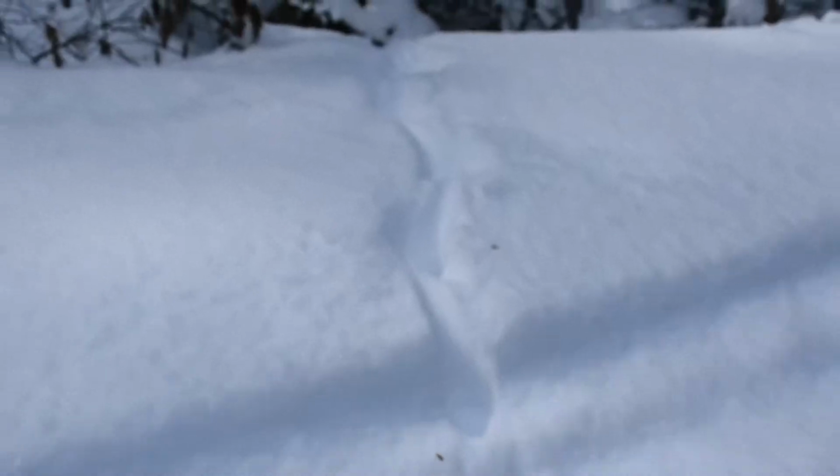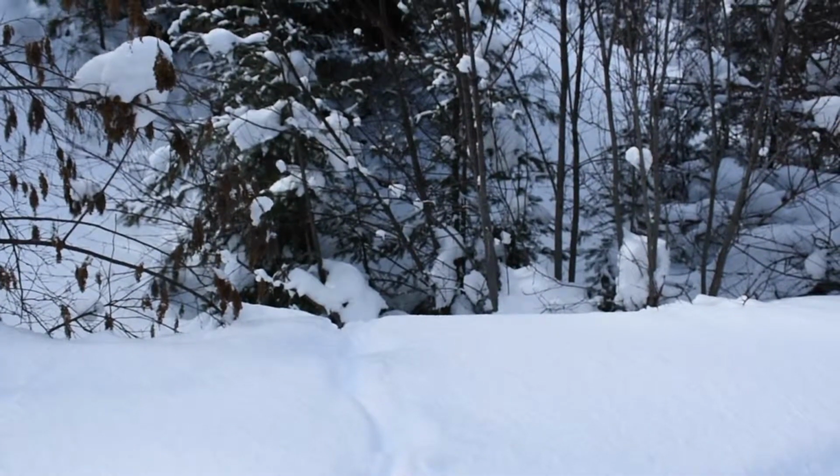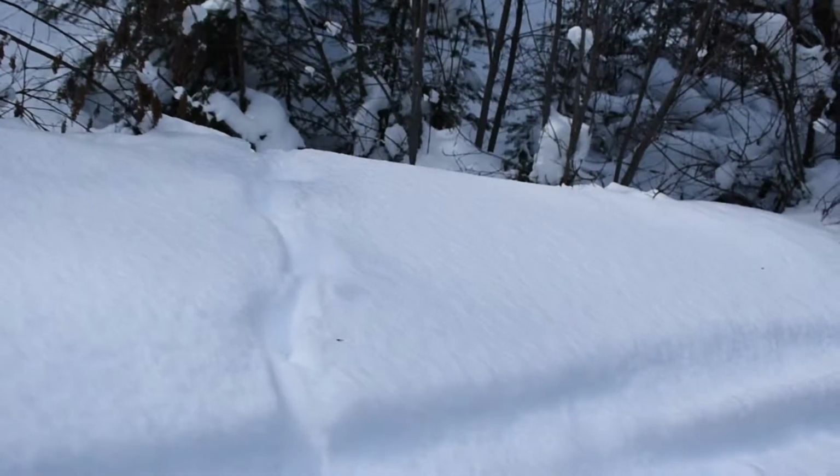So I'm just on my way up to another spot and found what looks to me like a bobcat track in the snow. I can't really tell if you can see it, but it's kind of working its way off, going into the woods like they do. Pretty cool.